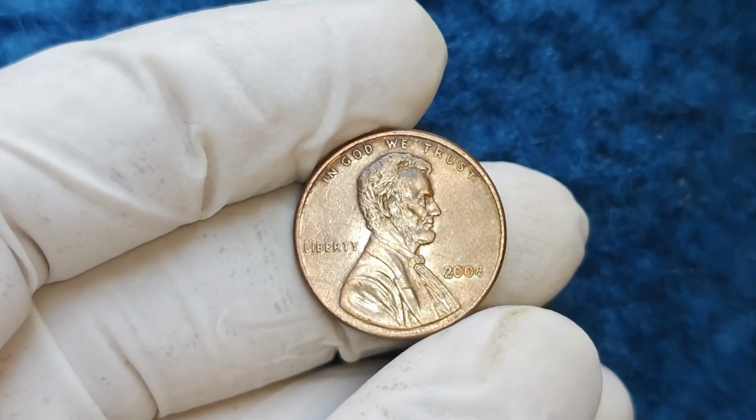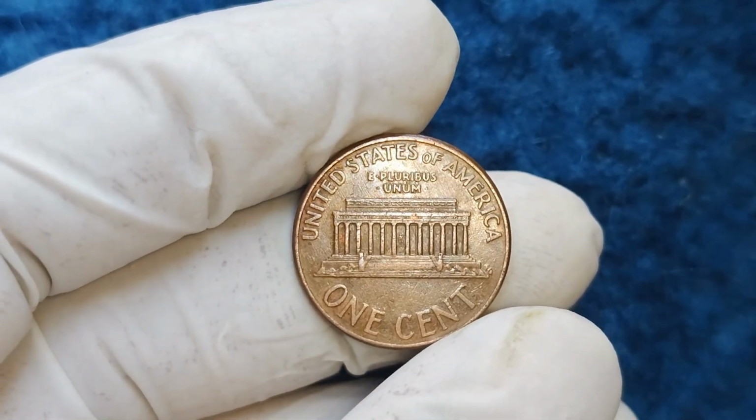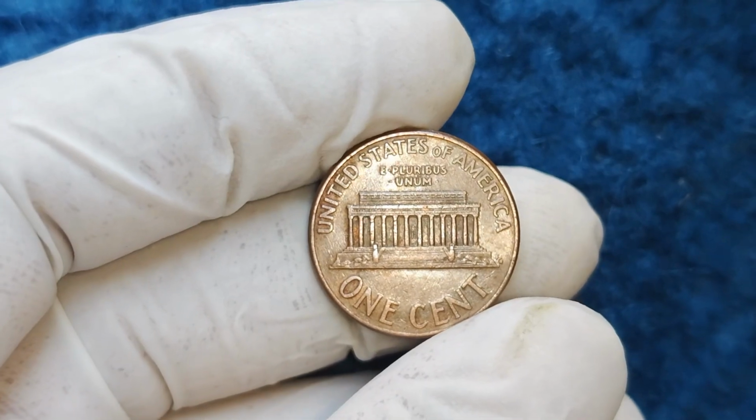So, the next time you get change back at the store, don't just shove it in your pocket and forget about it. You could be sitting on a $1.8 million fortune without even knowing it.